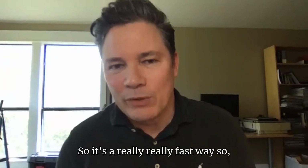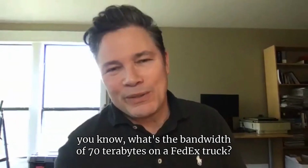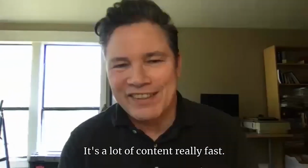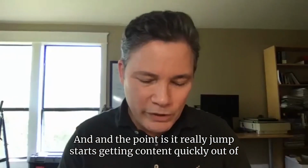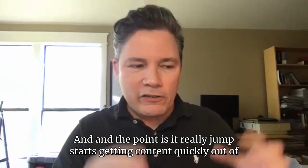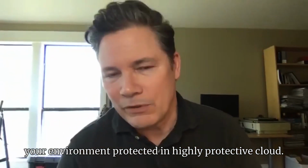So it's a really, really fast way. What's the bandwidth of 70 terabytes on a FedEx truck? It's a lot of content really fast. And the point is, it really jumpstarts getting content quickly out of your environment, protected in a highly protected cloud.